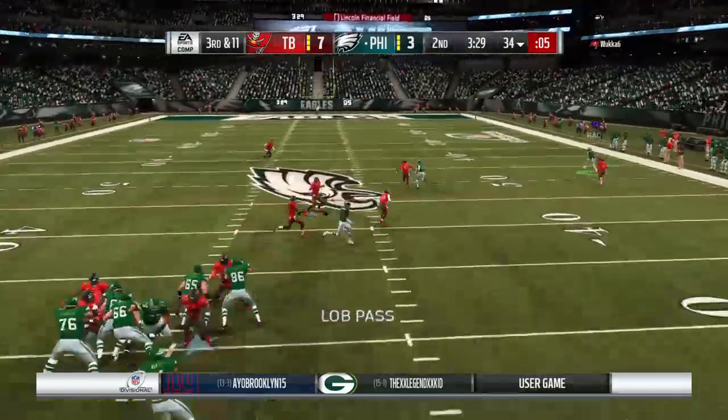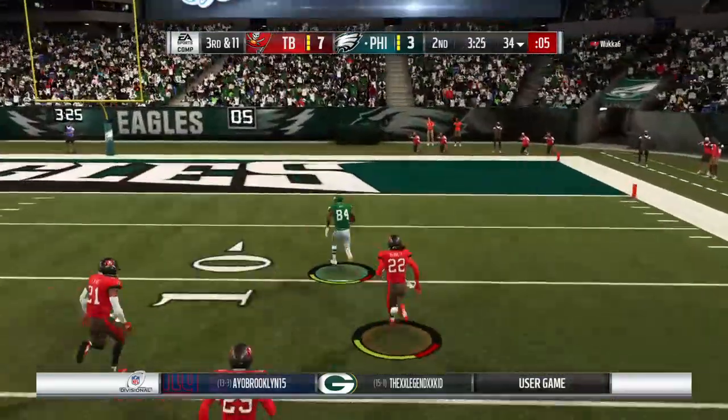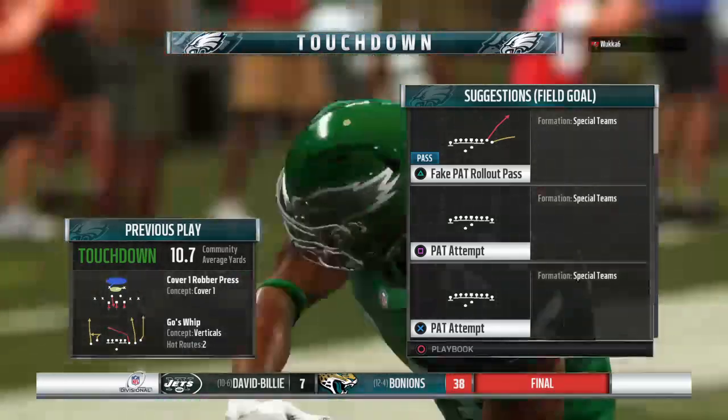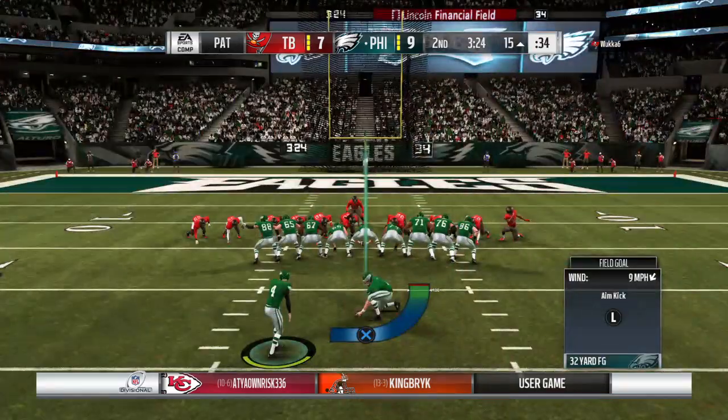Shotgun now for Wentz. He's going to float this one deep. And that's caught inside the 35. Touchdown, Philadelphia. A big play there. 66 yards. And the Eagles are able to cash it in for 6.